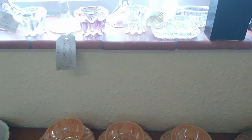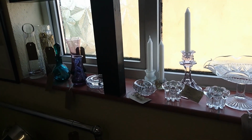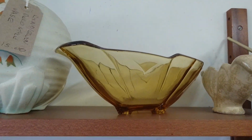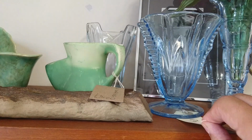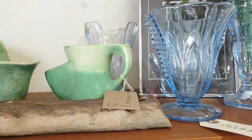What else is here? Nothing much I'm recognising there. There's a whole bunch of, so I've got a nice little Sowerby bowl up here. That's pre-war. That's Sowerby as well. I don't recognise this one. Has it got anything written on it? It's always nice. Blue deco, yeah. That's no help.